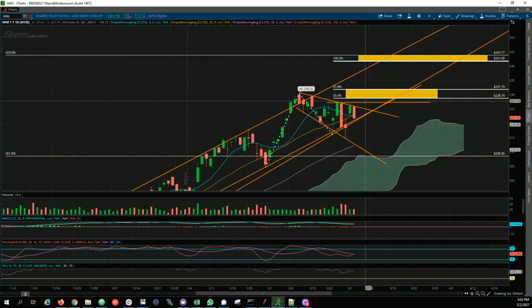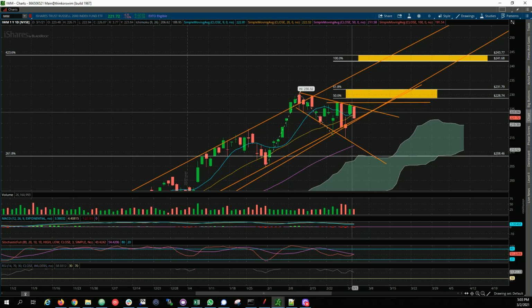Okay. So yes, it looks okay. It looks like it wants to recover. The candles don't look that bad. It seems like there is some defense going on, but at the same time, attack on the bears on this side around the 226 level.